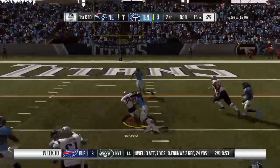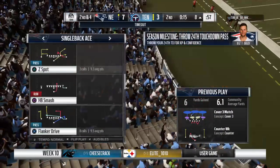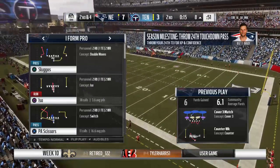On the run, it's Broadcast. And effective running here. He'll take it down inside the 10. Now before this 2nd down play, we'll get whistles and a timeout, as it'll come with 15 seconds to play in the first half.